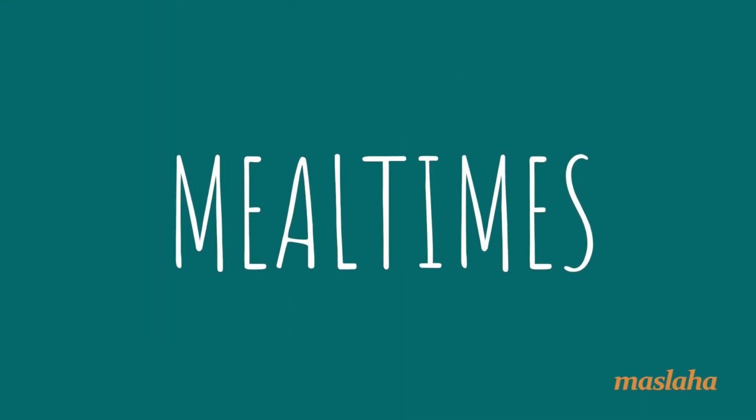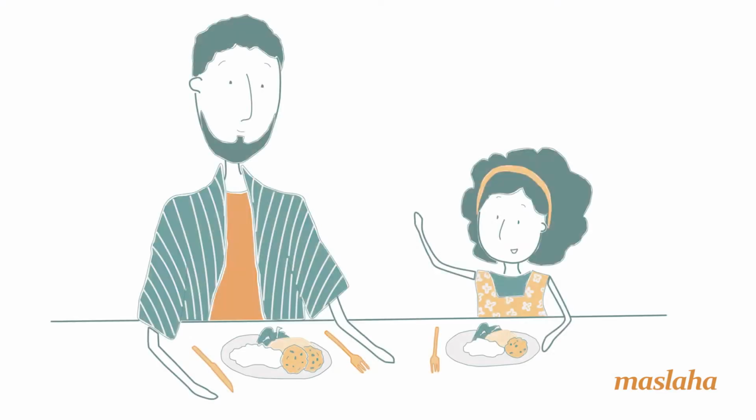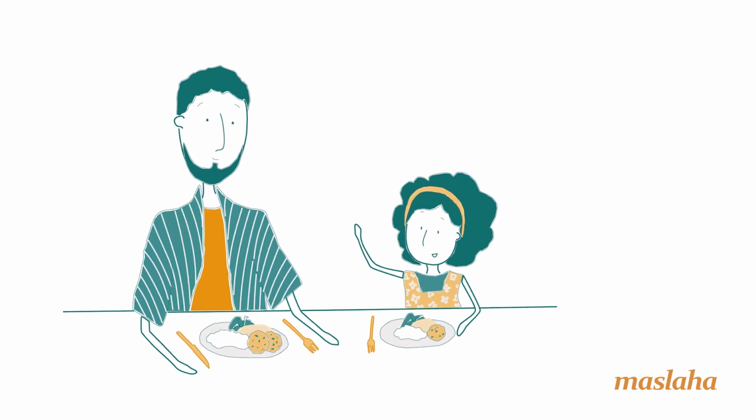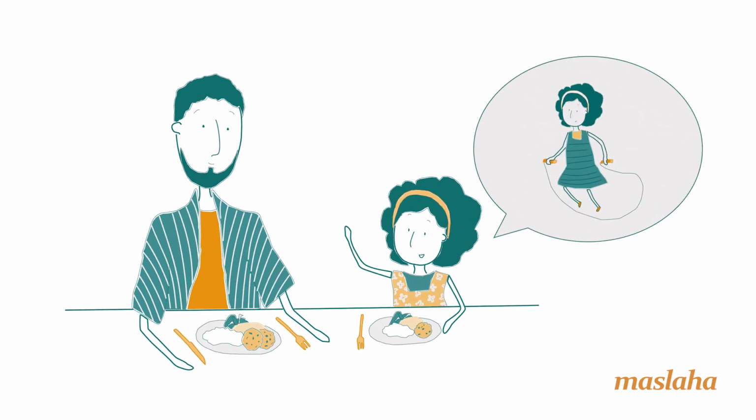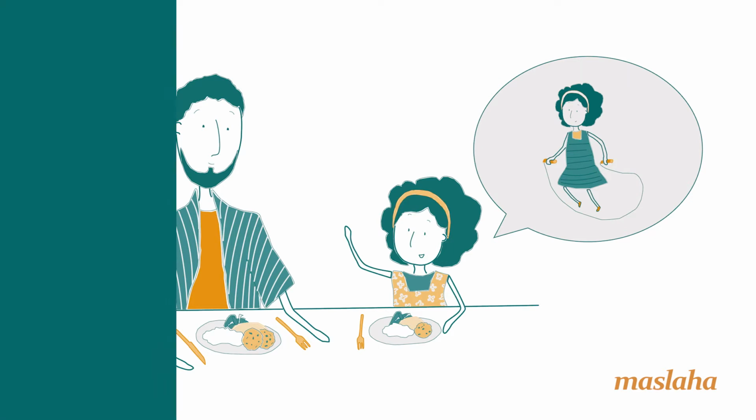Meal times. Sit down and eat together at meal times and talk about each other's day. Model conversational skills for your child. This could be taking turns to speak, not interrupting others, gesturing as you speak, making eye contact, or making facial expressions. Children will copy what they see. Importantly, chewing food properly develops the tongue muscle which aids in speaking, enabling children to form sounds.